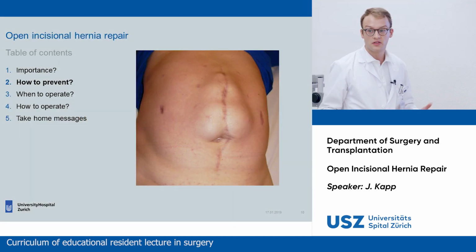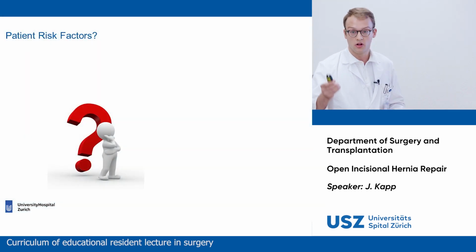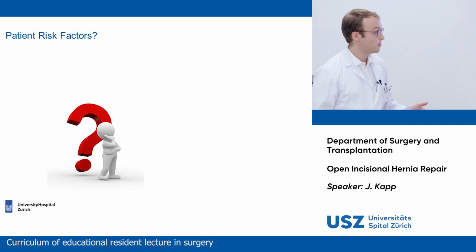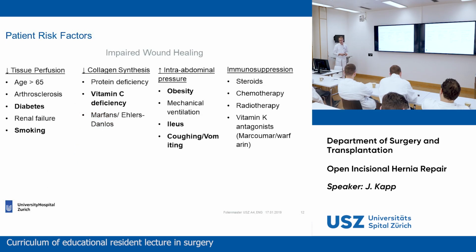How can we prevent incisional hernias if they affect us so much in surgery? Colleagues in the back, we can look at modifiable risk factors, things that we can do as surgeons, things that we can try and alter in our patients. Any ideas what we can try and alter in our patients? Smoking. Absolutely. So pretty much all of this is related to impaired wound healing.